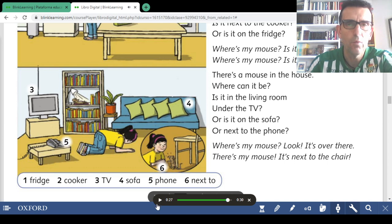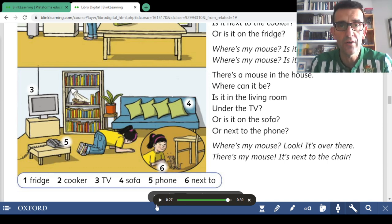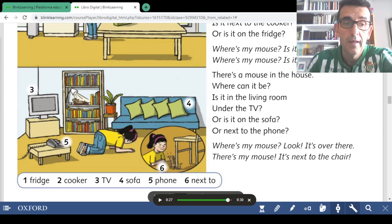Well, okay. If you need another repetition, you have the digital book. So you can listen to it again in your digital book. Si necesitas otra repetición, lo escuchas en tu libro digital. ¿De acuerdo? Que para eso lo tienes.